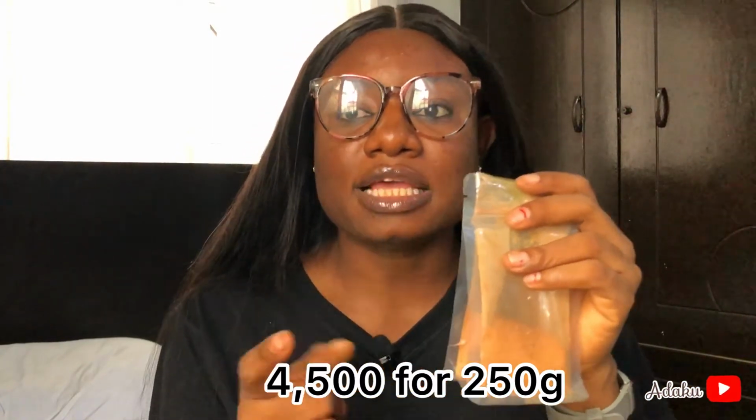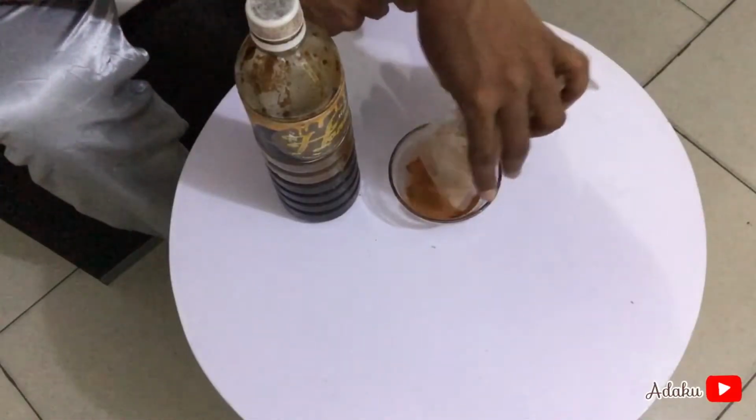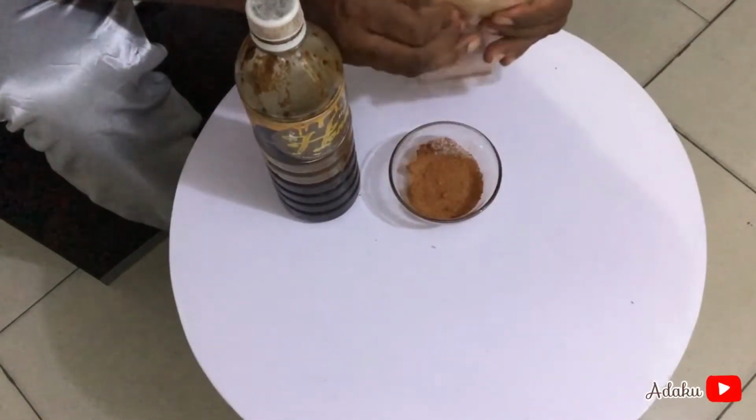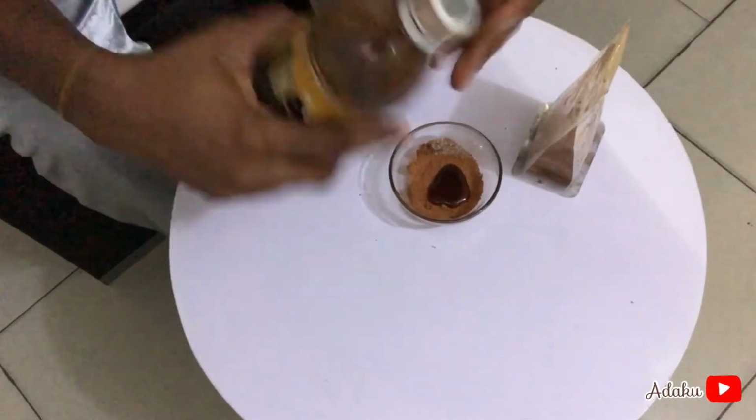This mask has a combination of different things. I think there's kaolin clay, bentonite clay, a whole lot of clay and different things, turmeric and co in this clay. So it also helps with hyperpigmentation. Most times I mix mine with water or honey. I prefer honey because honey leaves my face very hydrated. I take 2 tablespoons of this clay, mix it with water or honey depending on what I'm looking for at the moment, and then apply it all over my face.